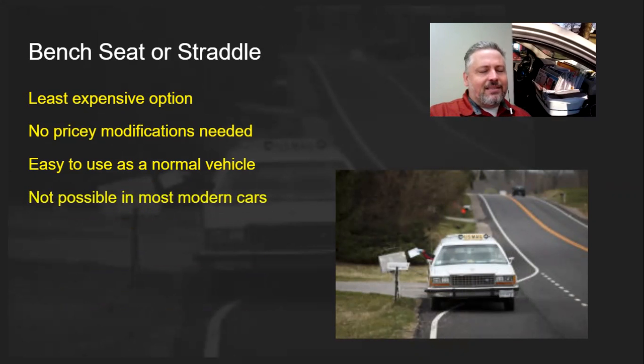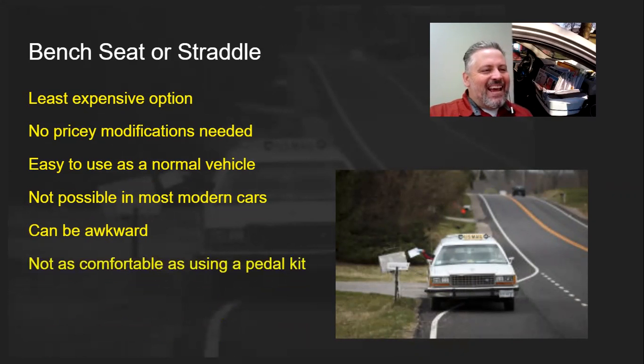But the thing is, it's not possible in all modern cars. Most modern cars have a high console with the shifter right there, and bucket seats. Most cars don't work that way, okay? It can be awkward to do, especially the straddling part. And it's not as comfortable as using a pedal kit. It's just not, you know? So that's about it.